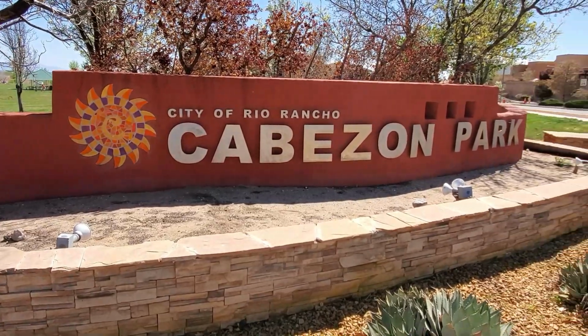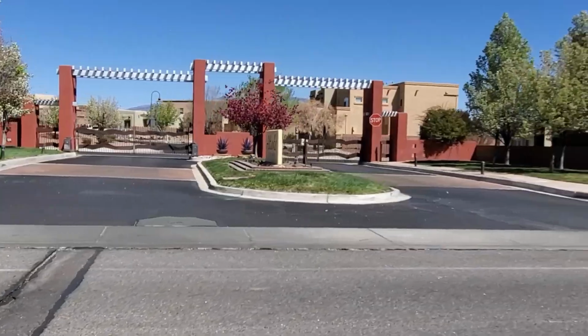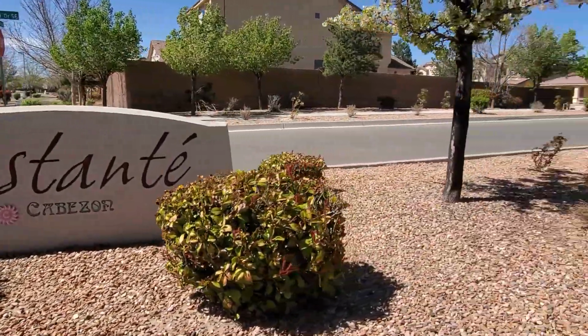So one good example of a master plan community in Rio Rancho, and probably the best neighborhood you could be in Rio Rancho, is Cabazon. And this is a master plan community that has many different pockets. There's gated communities, affordable properties, plenty of pocket parks and walking trails, and just the quality of living in this neighborhood is why so many people like to buy property here in Cabazon.